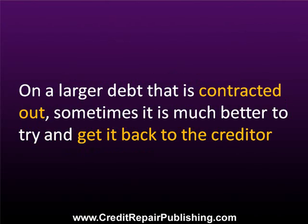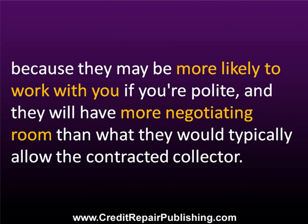On a larger debt that is contracted out, sometimes it is much better to try and get it back to the original creditor because they may be more likely to work with you if you're polite, and they will have more negotiating room than what they would typically allow the contracted collector.